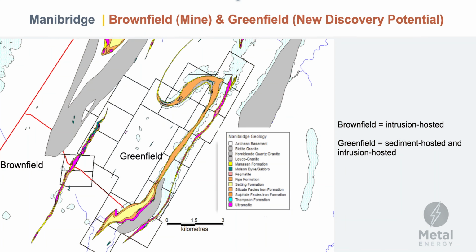Correct. But let's talk about outside of the brownfield environment, which is obviously the crux. It's the bulk of our interest right now. But there's a parallel horizon there, which we call the greenfield zone. Yes, correct, that's what I was talking about. This is the same horizon stratigraphically, but it's located elsewhere in the camp.